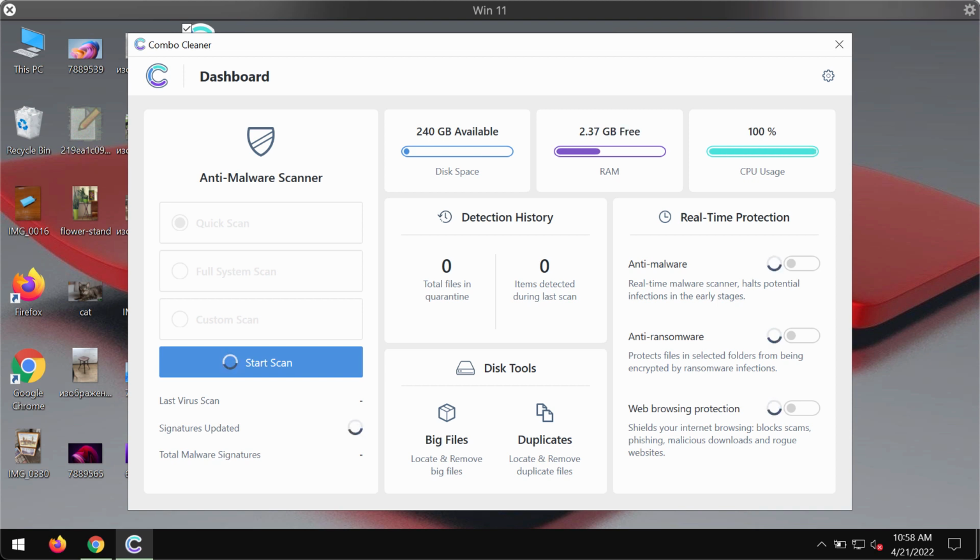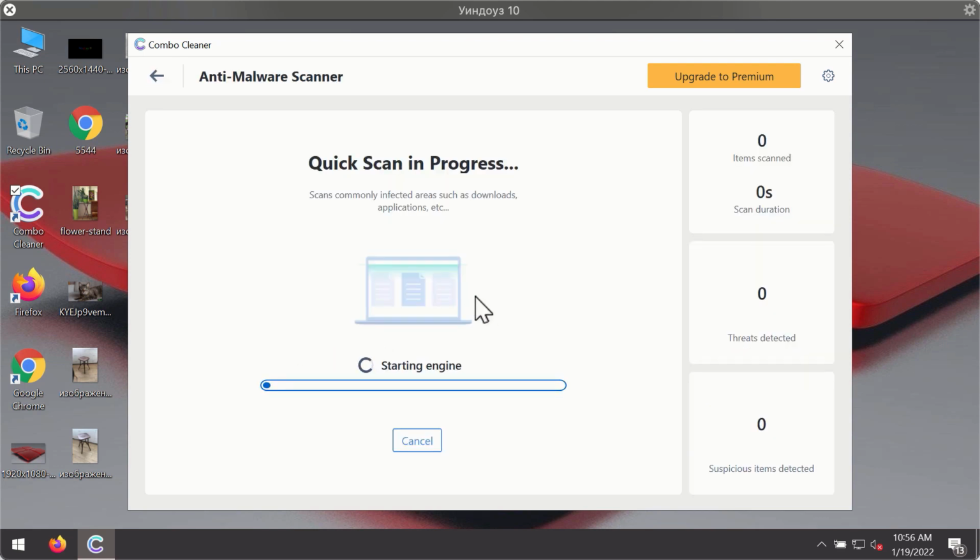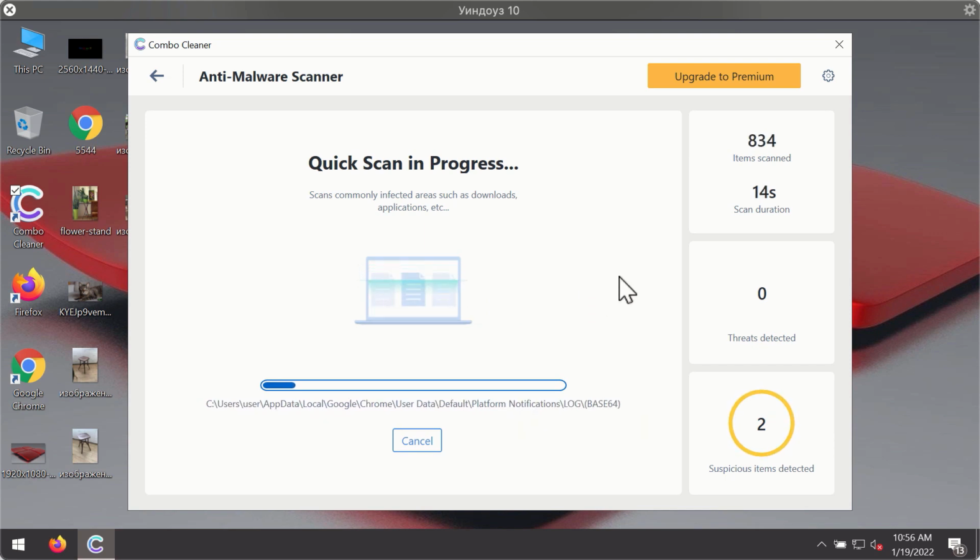from your system. After you have successfully downloaded and installed Combo Cleaner Antivirus, it will be in the trial mode, so only the quick scan option is available. Click on Start Scan button. The program will first of all update its antivirus database for proper malware detection and elimination. You will notice that most likely the program will start identifying certain threats on your computer.